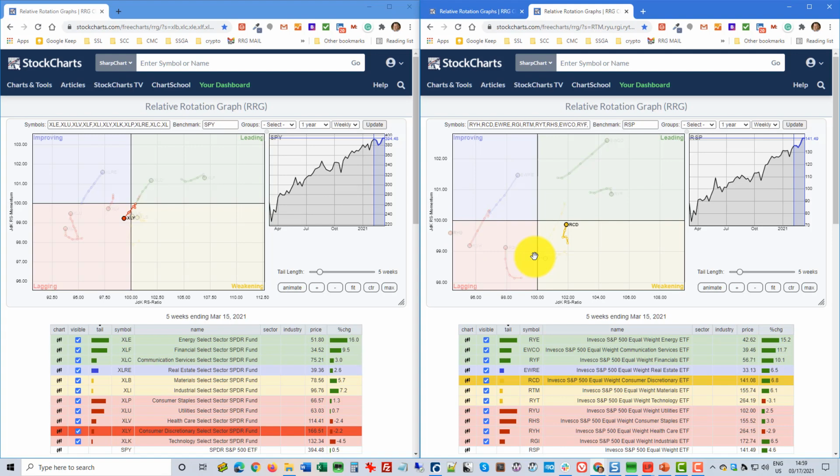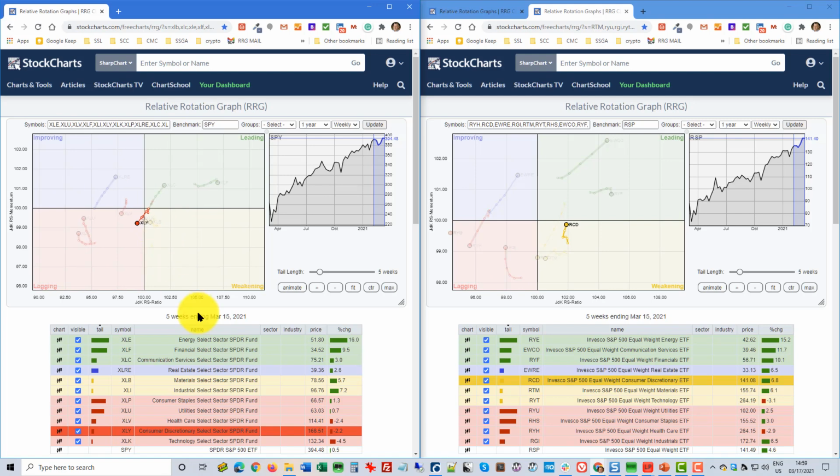So this suggests that consumer discretionary is a really strong sector, as opposed to this one here, where discretionary is actually moving into lagging. Now, discretionary is a pretty special sector because it's got two stocks in there that are super important, and those are Amazon and Tesla. And without even looking at the individual charts for those two names, I can tell you that the consumer discretionary sector is actually a pretty good sector as long as you stay away from Amazon and Tesla at the moment.